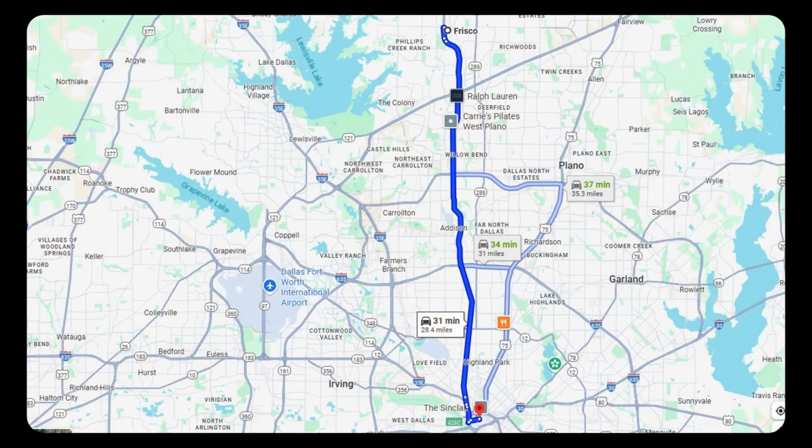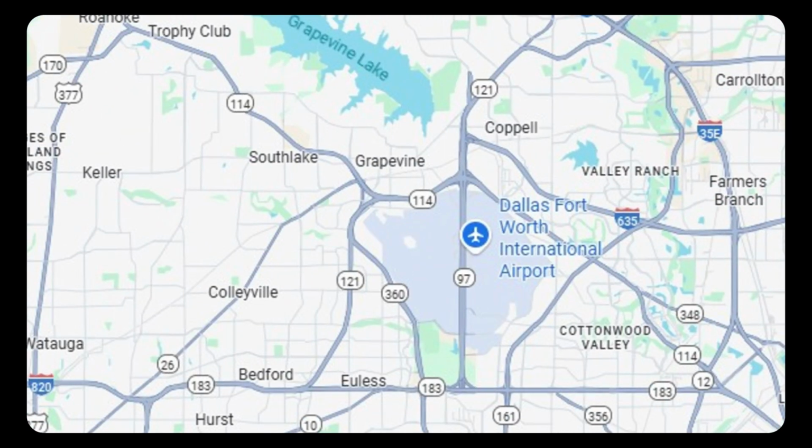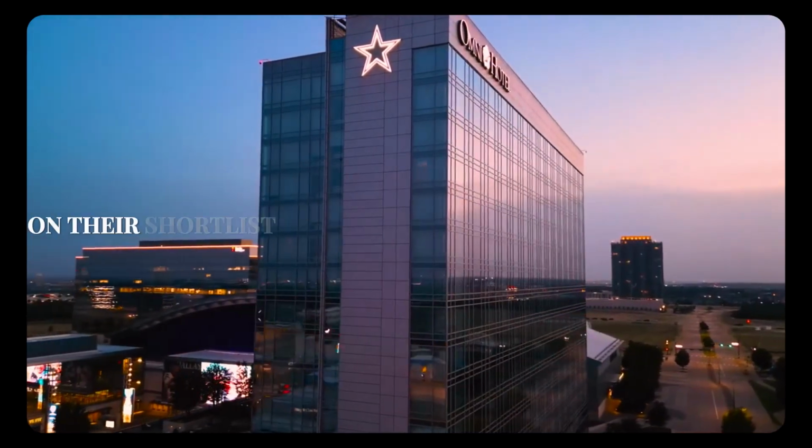First off, let's start with geography. Frisco sits about 30 miles north of downtown Dallas along the Dallas North Tollway. Thanks to that direct artery and nearby Highway 121, a trip to the DFW airport or the corporate corridor over in Legacy West in Plano stays under 35 minutes. That's, of course, if it's not raining or during rush hour, both of which will add some time to your schedule. Location is the first reason people put Frisco on their short list.